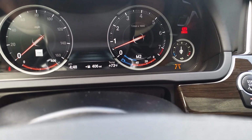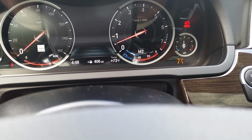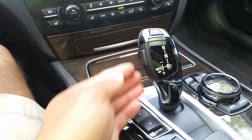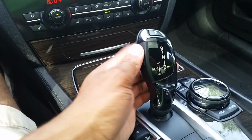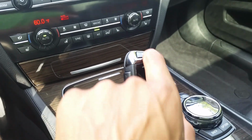The M right there that you see in the bottom just says M1. Now it's going to say M2 once I hit the paddles again. This is for the manual mode, and I have it in manual mode. By going down to the gear selector, like I talked about earlier, all you have to do is push in the unlock button on the left, and then now I can drive, and you can go up to neutral, reverse, and just go into park. All you have to do is tap this top button right here.